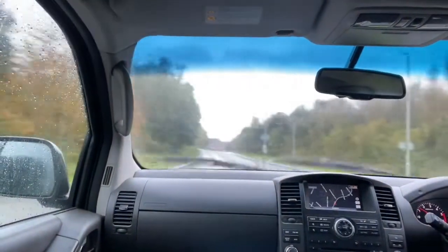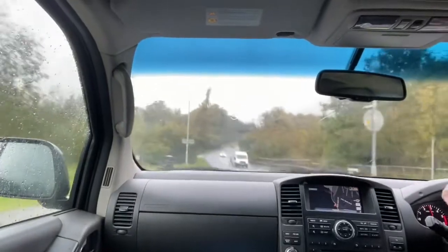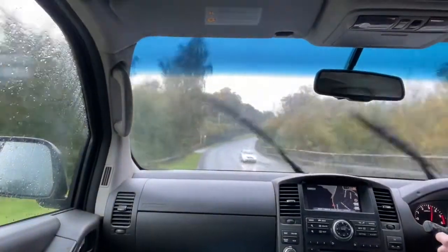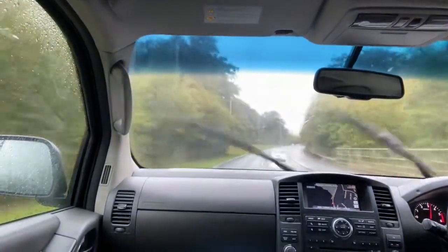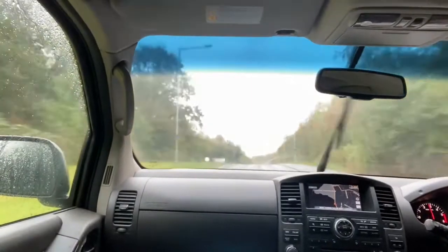Try to pick up a bit more speed round this roundabout when I come out of it. It's 40, 50, 60 miles an hour, drives really, really good.